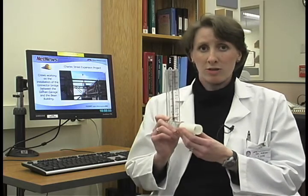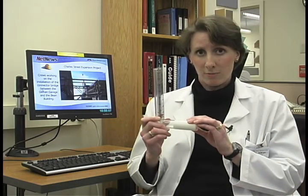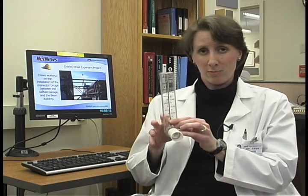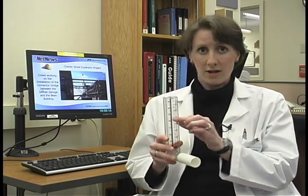What she would do is she would take a great big deep breath and blow very hard and fast in through this mouthpiece right here. And this needle will go up according to how well she's breathing. So when her asthma symptoms are not present, the needle should go up higher. When she's having an asthma attack or her asthma symptoms start to get worse, the needle doesn't go up as far.